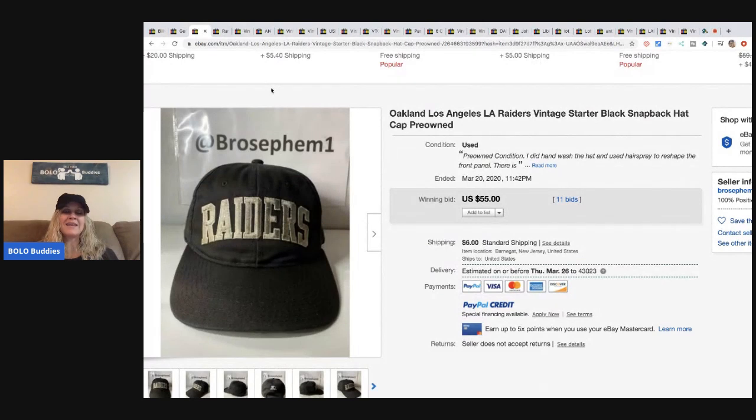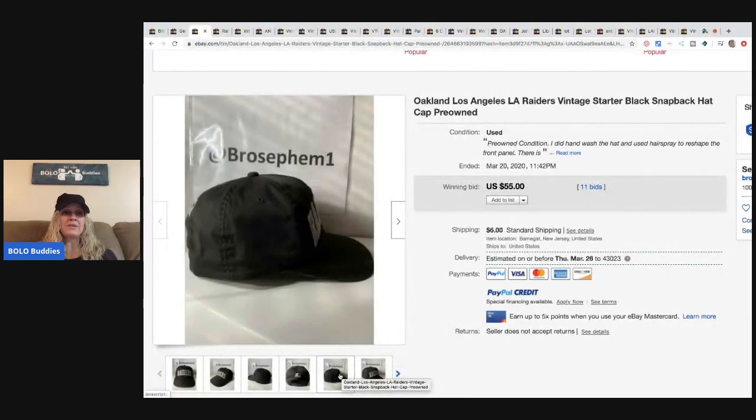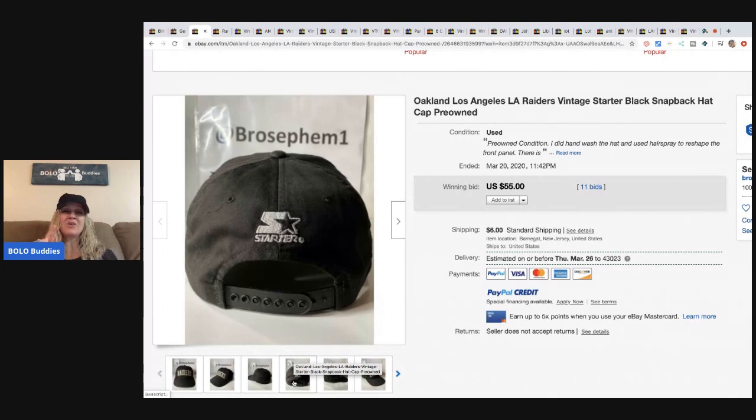All right, hats. Hats in general. I actually have a video on, sorry, it's on hats. Different hats that you can sell for big money. I think it's like my hats bolo category video. Go check that one out because you will be amazed at what hats can sell for. This is just a snapback hat. It's a Raiders hat. My point in showing you this is hats are everywhere.